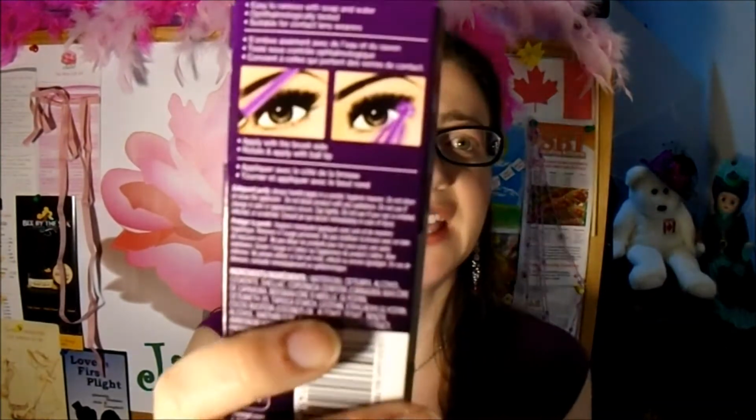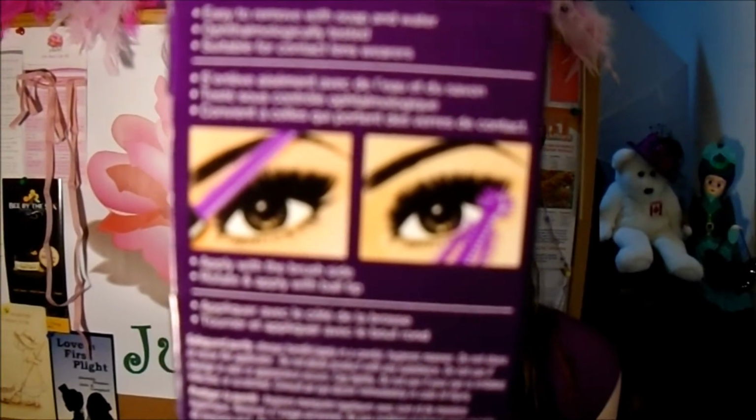So this says that this is sexy for all lash types, curly, sparse, or straight. It's easy to remove with soap and water. It's ophthalmologically tested, suitable for contact lens wearers. Apply with the brush side up. I'm sure that will make sense to me when I take the brush back out and take a closer look. Rotate and apply with ball tip. That comes with that direction there. So with brush side up and then rotate and apply with ball tip. That's going to have a learning curve for me, I think. I'm just not good enough at this. So I'm going to try to follow this instruction.